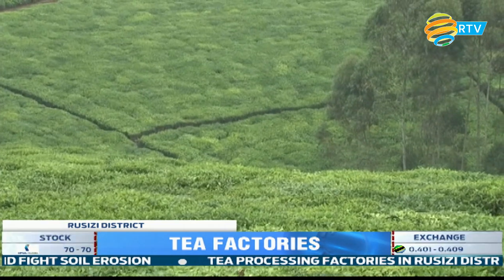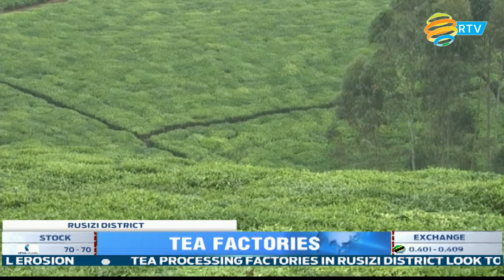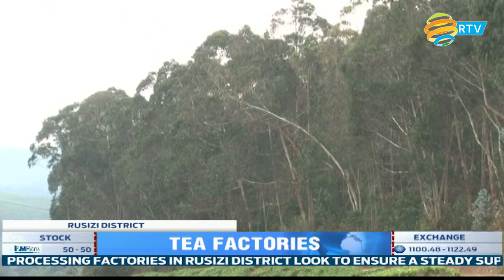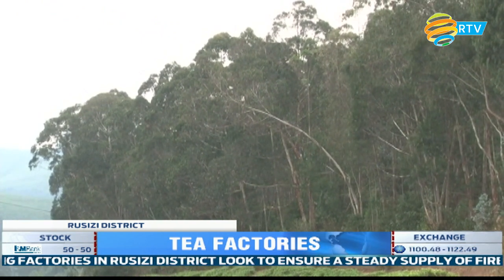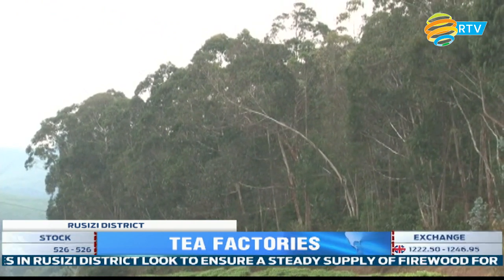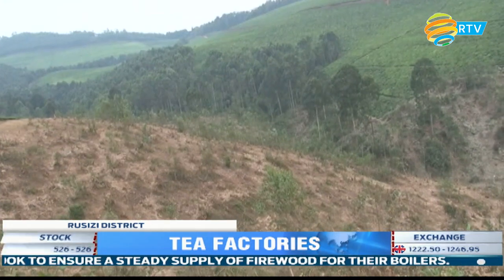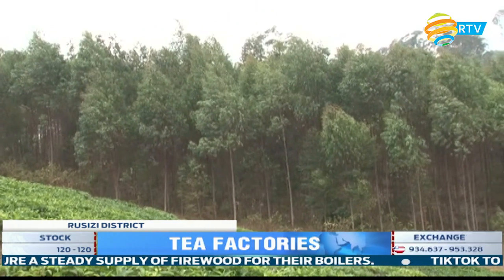1 hectare of forest is used to dry leaves from 3 hectares of tea plantations, and a eucalyptus tree takes a decade to mature before it can be cut down for this purpose, 15 years if you want to use it for timber. Rwanda currently has 724,000 hectares of forest cover, 61,000 belonging to the government.